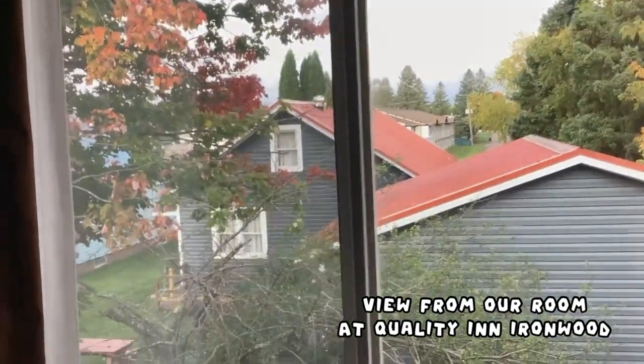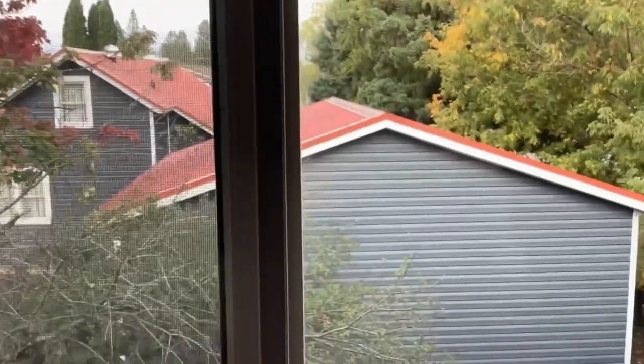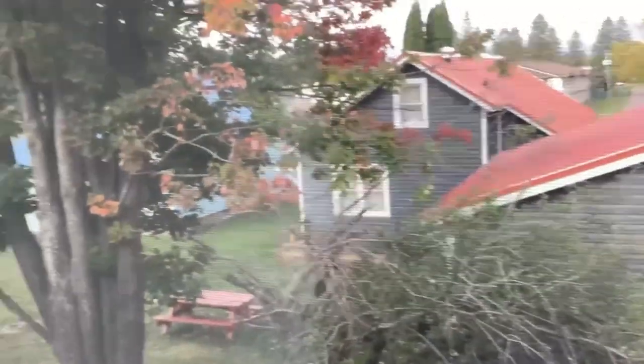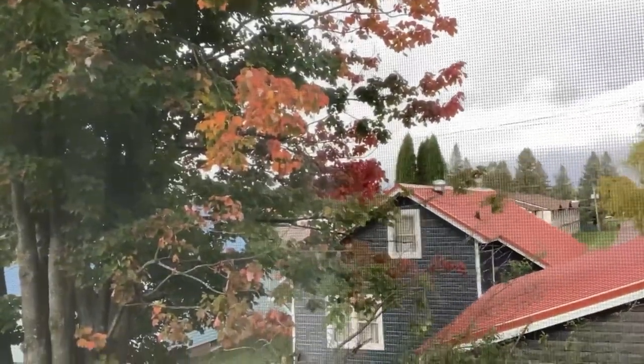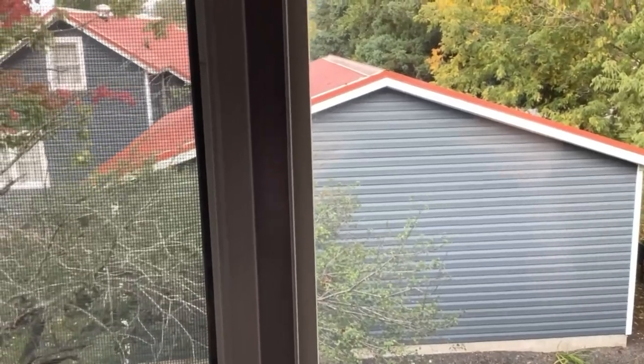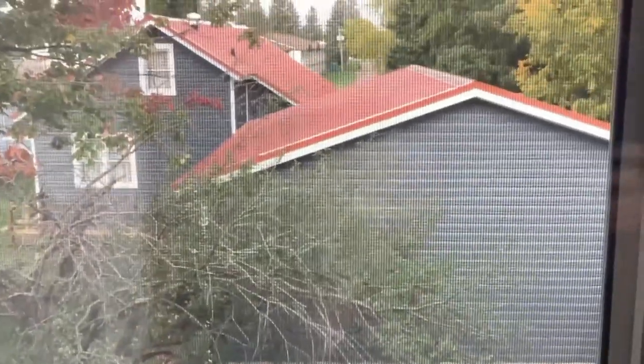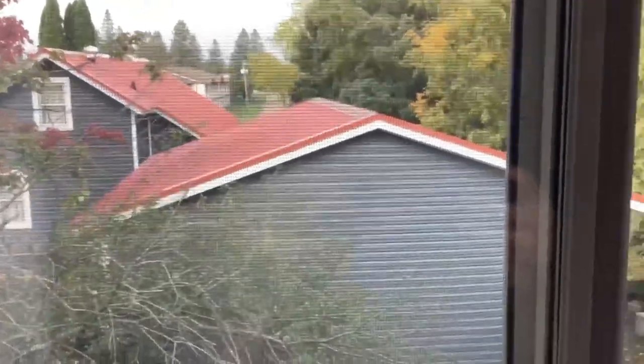Good morning to y'all. Looking up at this nice view, well, there's trees and stuff, but look at the color change on that tree. I'm just looking out the window from the hotel room at this Quality Inn in Ironwood that we've been staying the night at. So now, good morning to y'all.